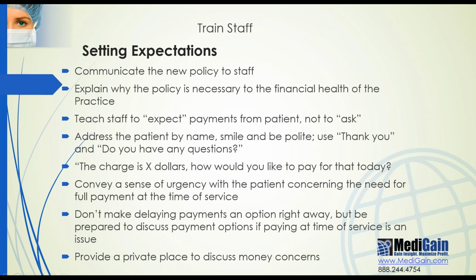So setting expectations with the staff is important. I like to describe it to them like going to the grocery store or the gas station. You wouldn't dream of going to the grocery store and picking up a big ribeye steak and taking it out and saying, just send me a bill for that. So why would we expect to do that in a doctor's office? I know we've all talked about this, but it really is important to communicate that to the staff, help them have an understanding of the dynamics.